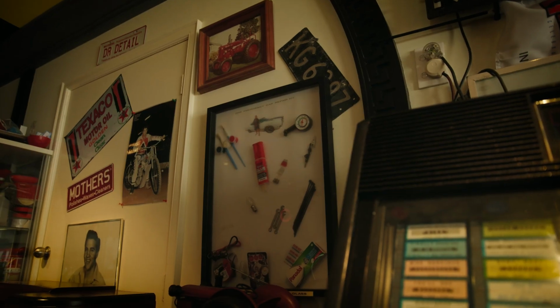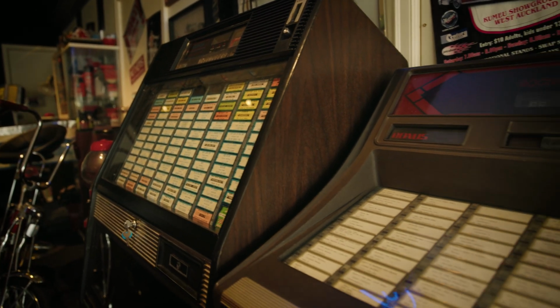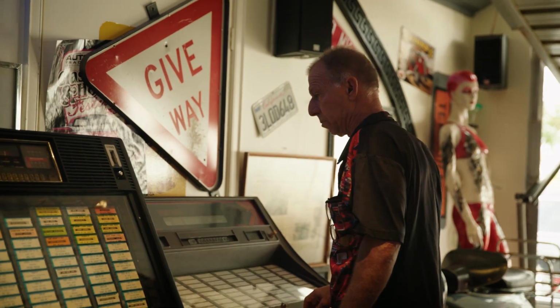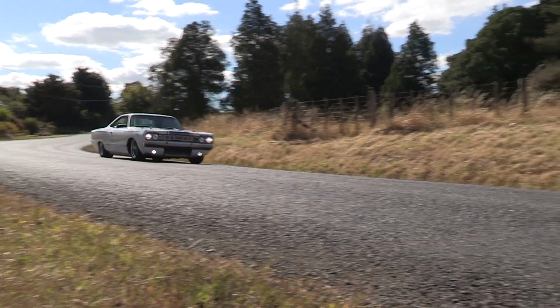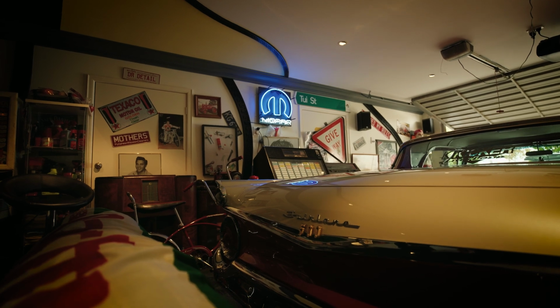But first up, thanks to Maguire's, we're back in the workshop of Ian Neary for the second part of our story showcasing his incredible work. Last week we popped the hood on Eruption, his jaw-dropping multi-award-winning GTX. This week we're getting up close and personal with his 59 Skyliner.